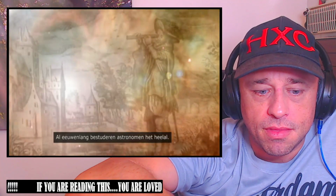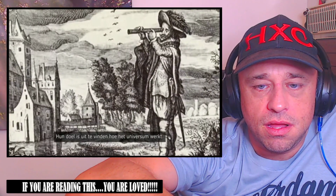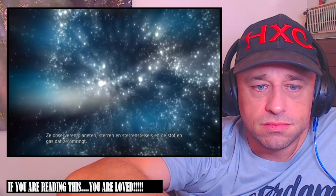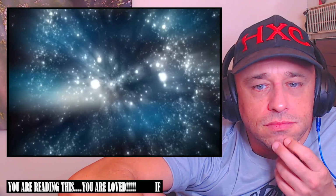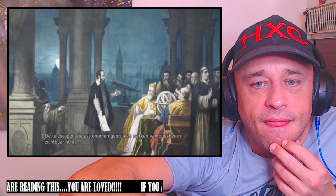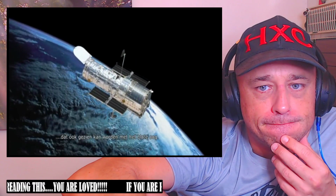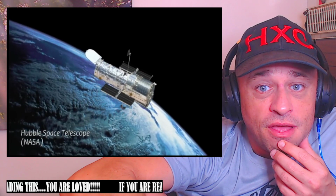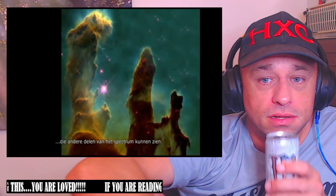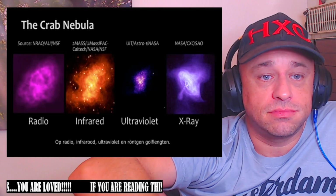For centuries, astronomers have looked up at the skies. Their goal is to find out how the universe works. They observe planets, stars and galaxies and the dust and gas that surrounds them. The telescopes that astronomers use have traditionally operated in ordinary visible light, which can also be seen by the naked eye. But over the last 100 years, they have started to use instruments that can see other parts of the spectrum, at radio, infrared, ultraviolet and X-ray wavelengths.